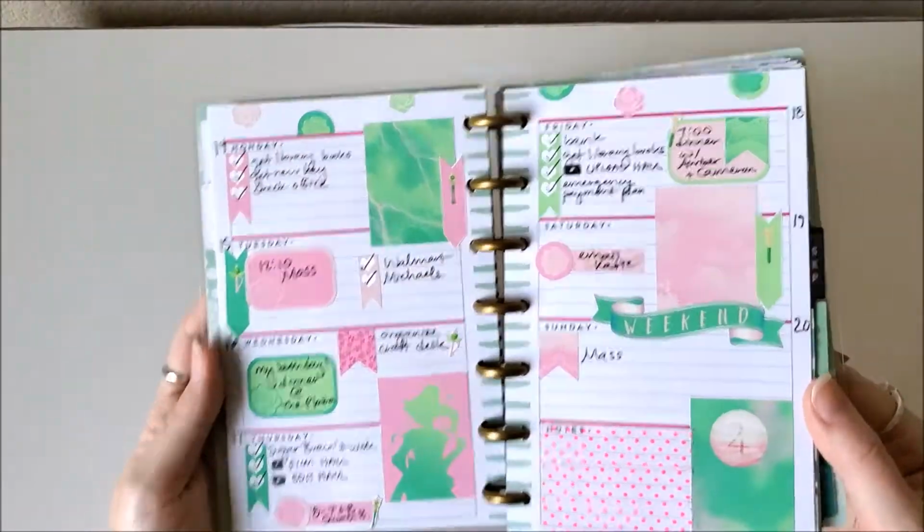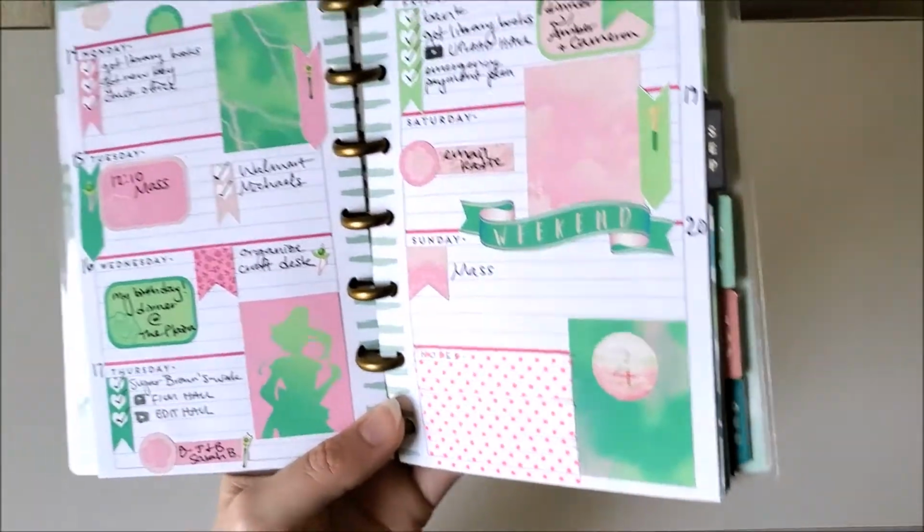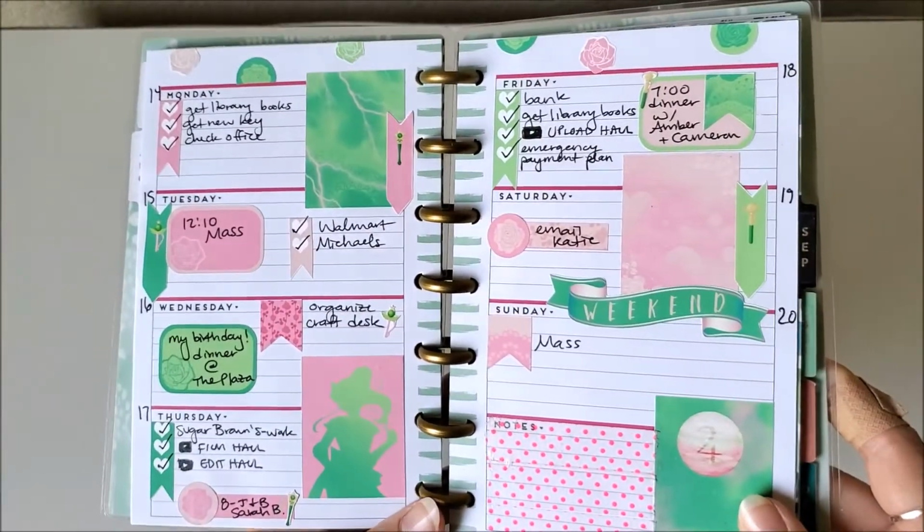One more favorite from that year is my Sailor Jupiter kit. This, I don't know, just the combination of the pink and green has always appealed to me.